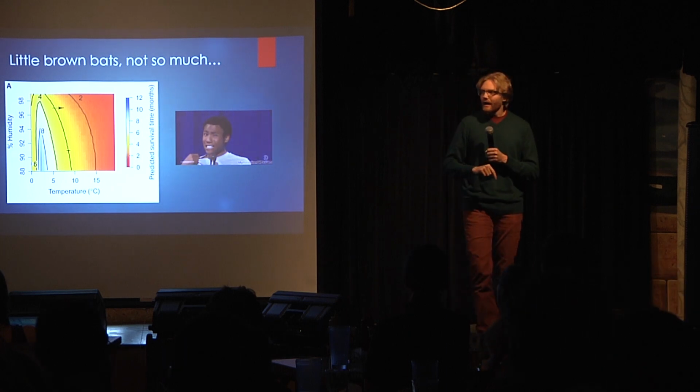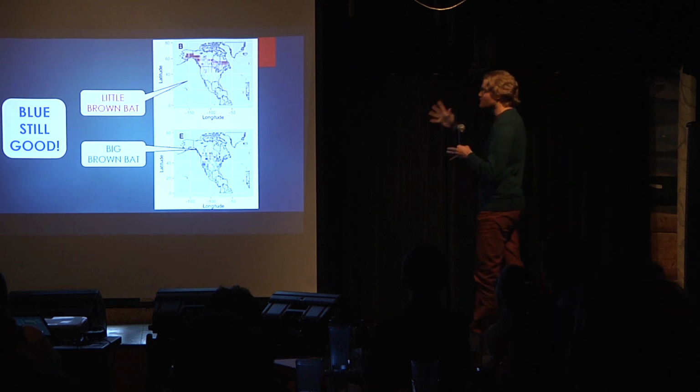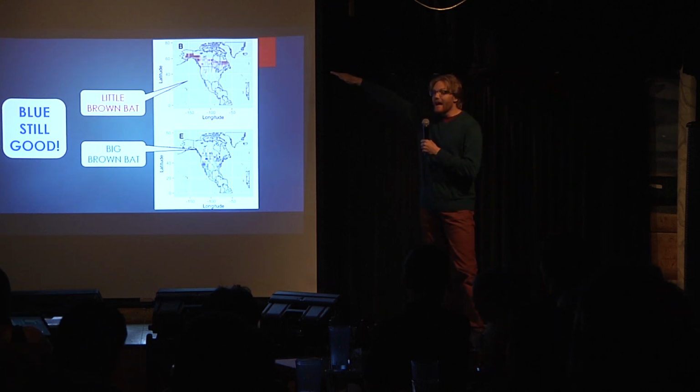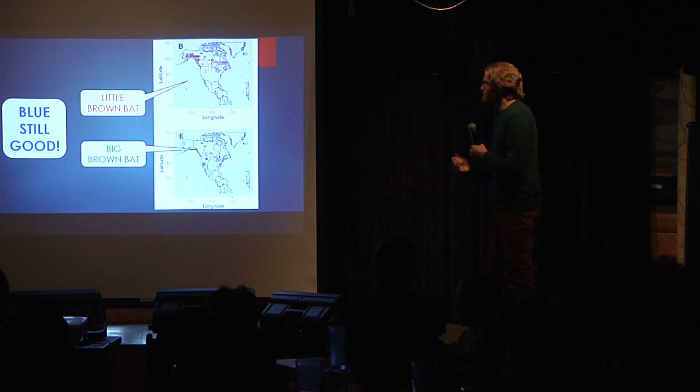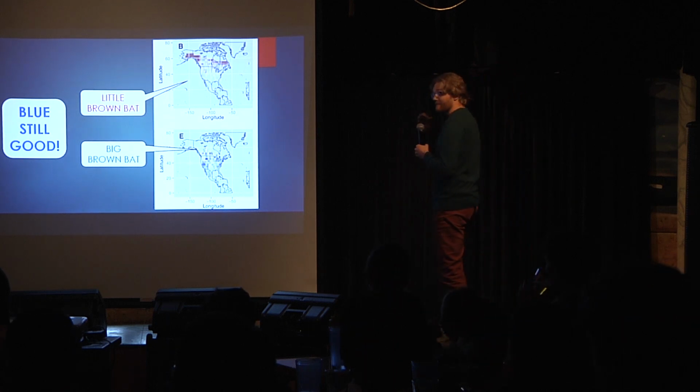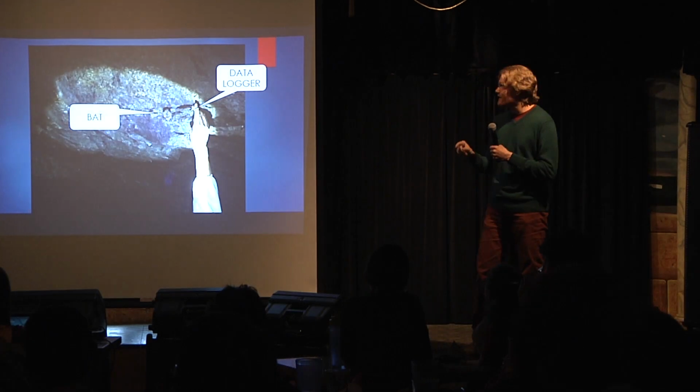So we can describe this on a continental scale between species. We can say some die, some don't, but what about those remnant populations of little brown bats? Can we determine whether they are using that very narrow range of microclimates?